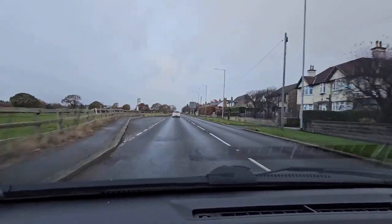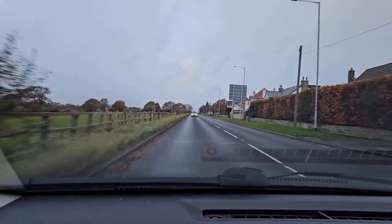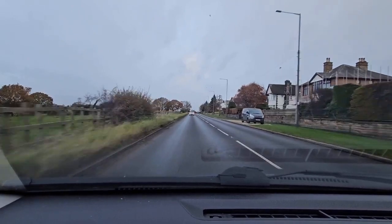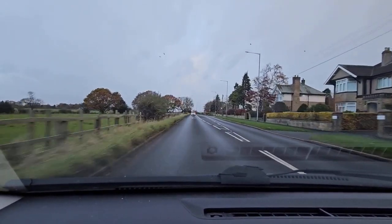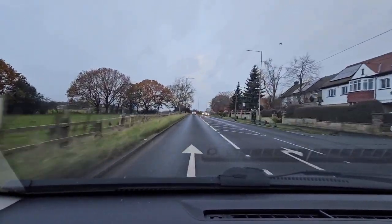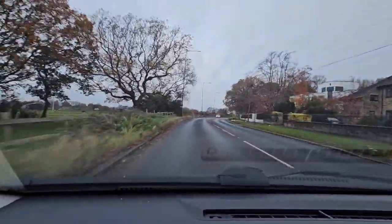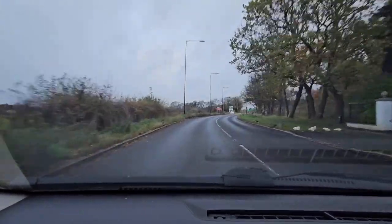But some actual open country now on the left, some farmland, and then that goes over towards Roundhay Park. So quite a big green corridor there going into the city. Something that Leeds used to have a lot of, really broad green corridors going from the countryside all the way into the city centre.